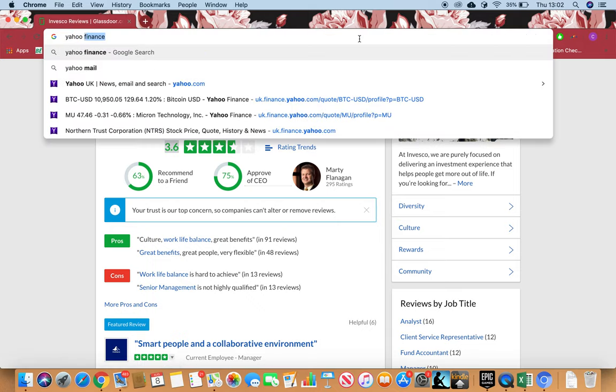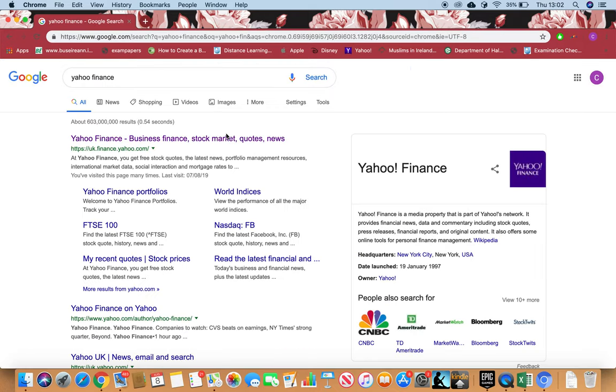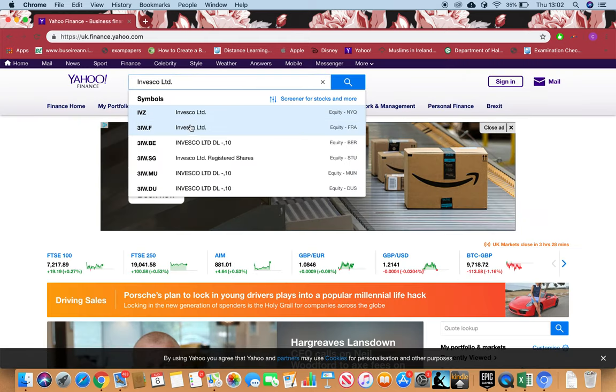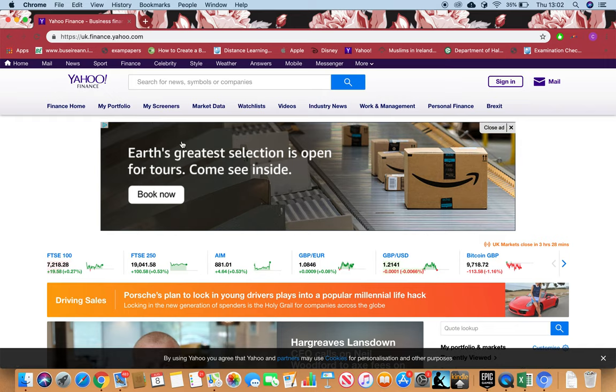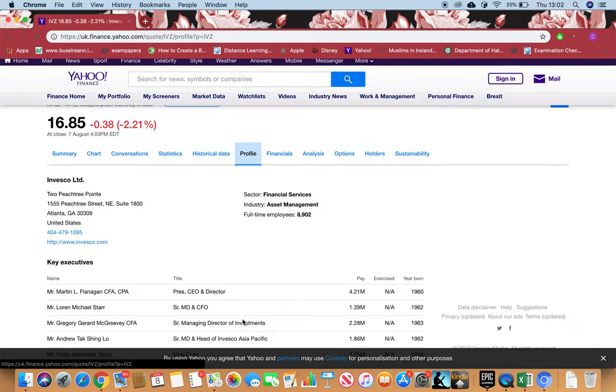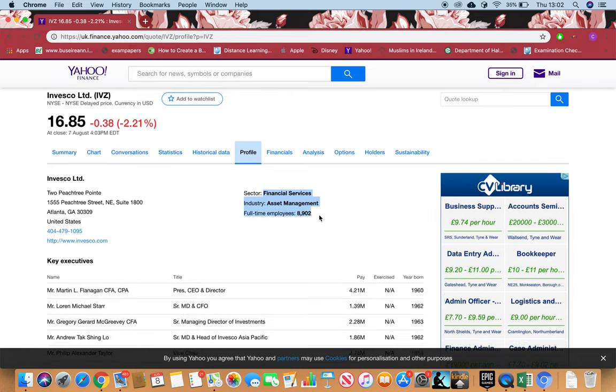Now let's go to Yahoo Finance, and I want to see what the key executives are getting. What salaries are they on? So I'll just paste this exactly. Please click the symbol from NASDAQ and go to profile, and you just check out the sector, industry, full-time employees.